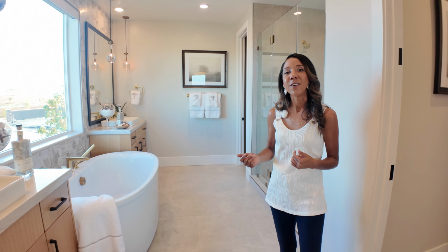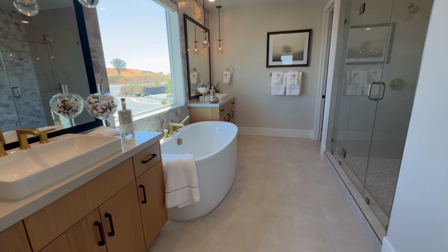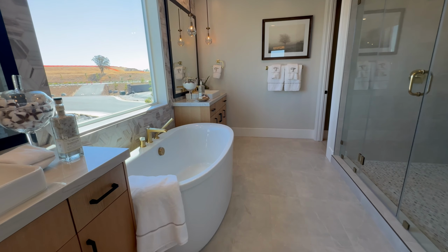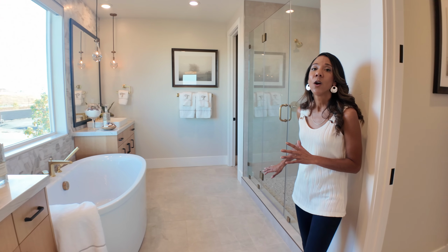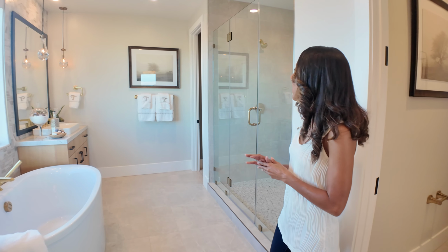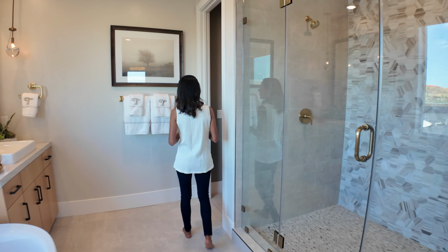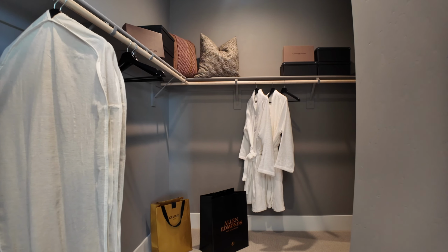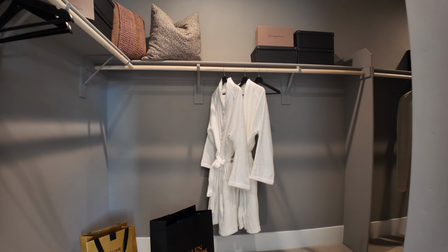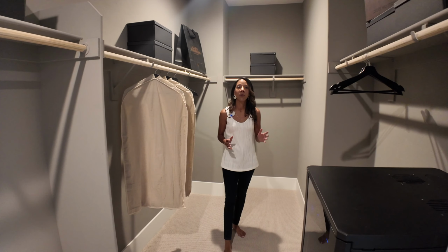As we come into the ensuite bathroom, you'll see that they have, similar to the last plan, the separation of the vanities, you have the soaking tub still, and then you still have a generously sized walk-in shower. And on this one, the closet is down here and it's a little deceiving. It wraps around behind that shower and space in the bathroom, and it comes back here. So I do like this closet a lot better than the last one in terms of storage for this floor plan.